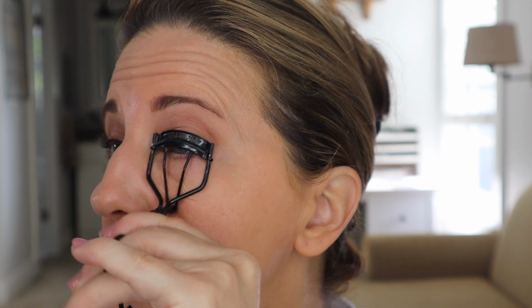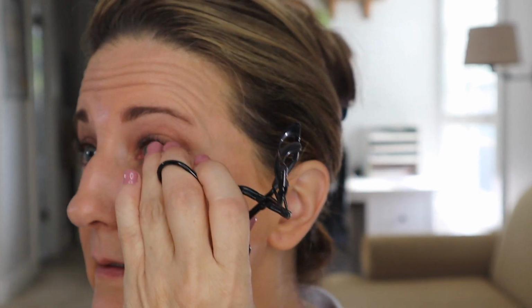So when I curl, I'll curl really close to my eyelashes. I will bring it down a little bit, which I'm bringing out from my eyelashes. I'll do a couple more curls. I bring it out again and I do it lighter, with a little bit less pressure each time. And then I go back into the real close one and I bring it up. That gives me a curl, not a fold.